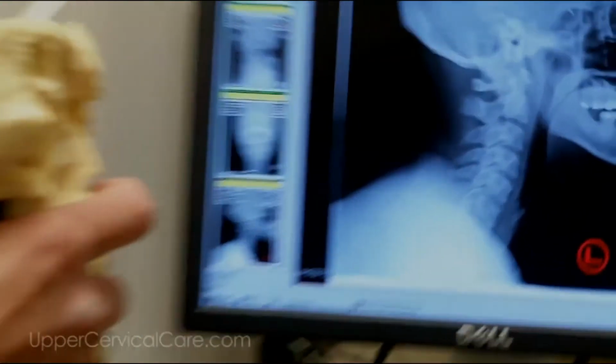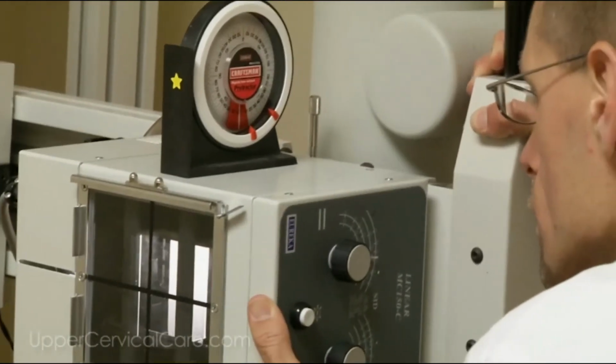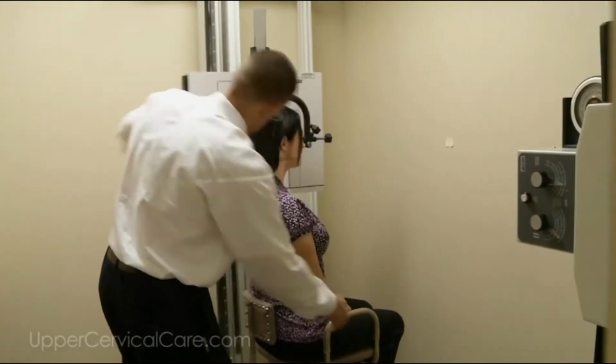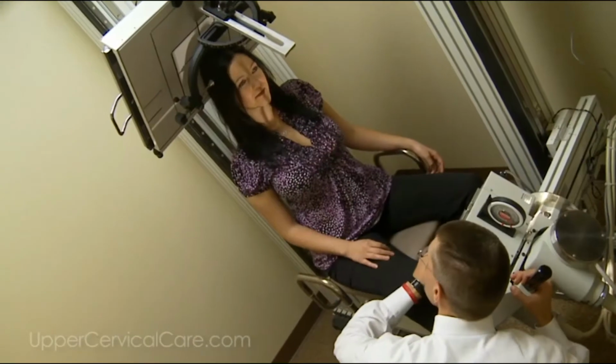And so we actually have to take precise x-rays of the neck to find out just exactly how far that upper cervical subluxation is out of alignment, so we know exactly how to adjust it back into place. And if you know the exact angles and degrees, it doesn't take much force. And my x-rays are very specific, and that means we take 9 x-rays. 2 of them are in stereoscopic.